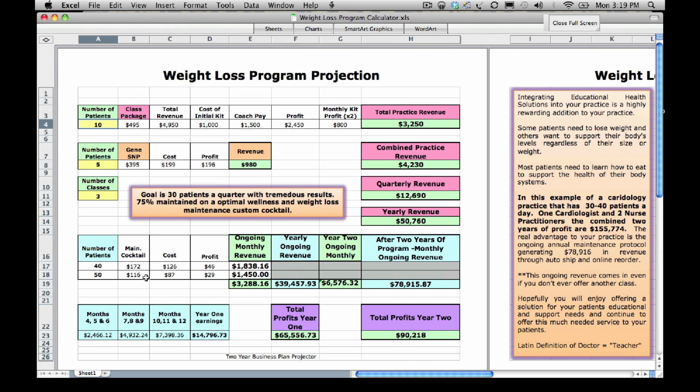This one has your antioxidant support, your multivitamin, your calcium, and another antioxidant that helps with maintaining weight loss, which is called resveratrol. And then this one has, in addition to that formula, vitamin D3 and a supplement CoQ10, supplemental CoQ10, which makes it perfect for a cardiologist practice because it really addresses the main issues of health, and also has B complex in that. So we're going to put 40 patients on the more advanced and 50 we're going to assume on the basic.